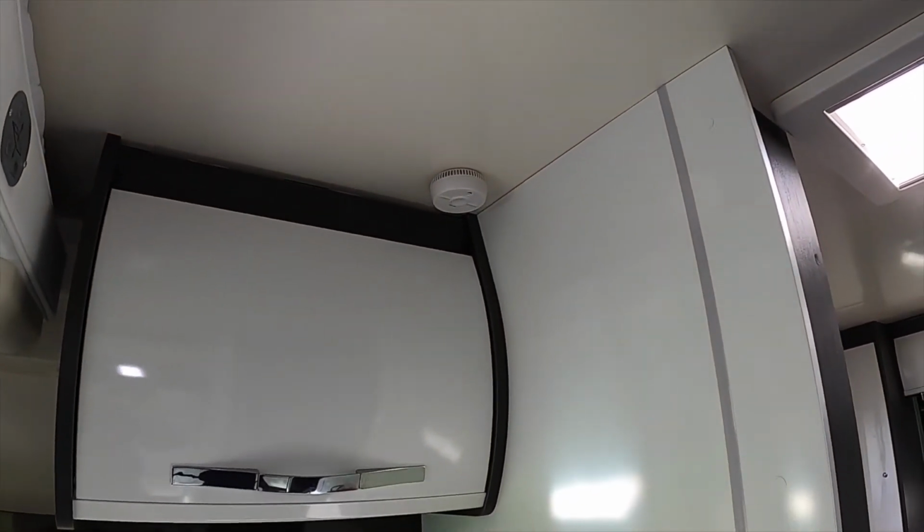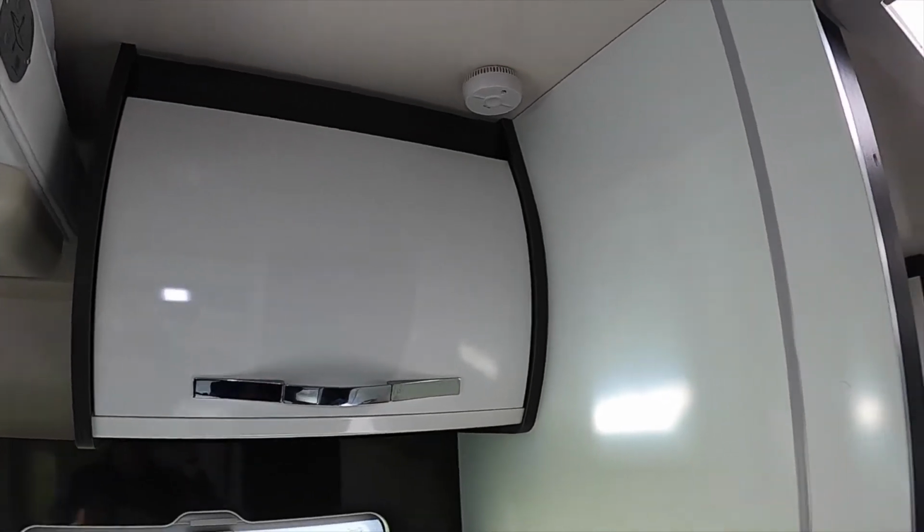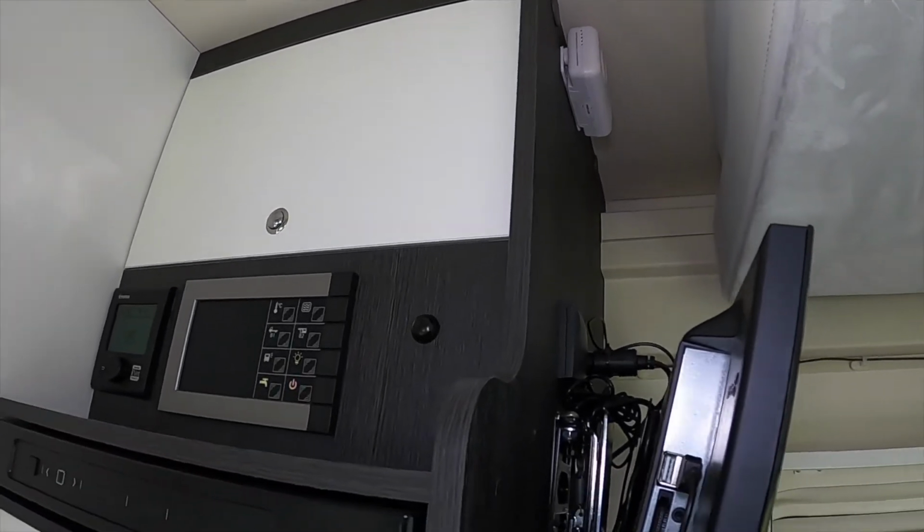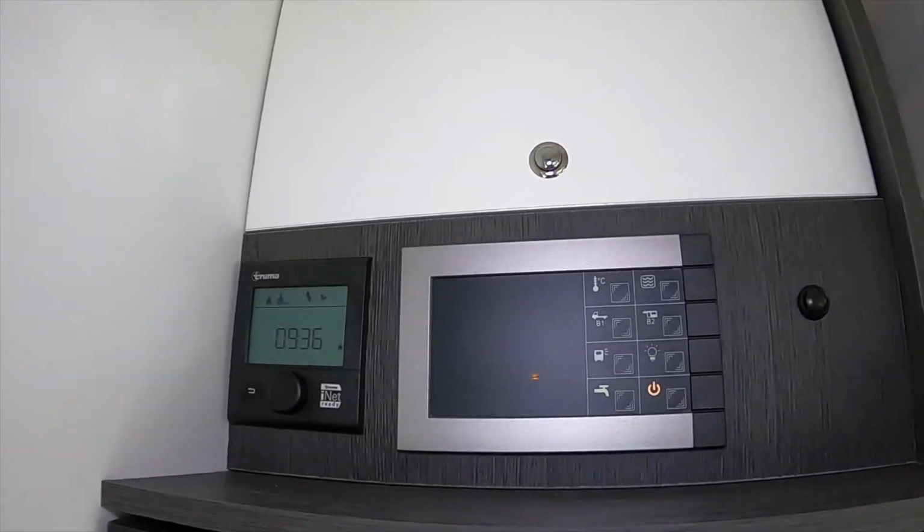We have a smoke alarm, we believe. Haven't heard it yet, surprisingly enough, so that's quite good. We have, I think over there, some sort of carbon monoxide detector maybe, but it's what it looks like. And now then, control panel.